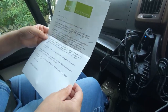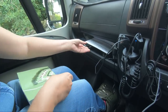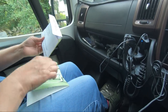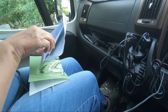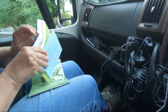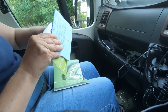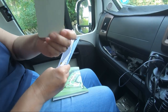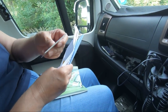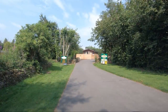A few do's and don'ts. What else? There's a couple of fobs in the end of the envelope. And that's for the toilet usage. You put those on the outside of the toilet when you go in. And then barrier key. I don't know whether we need that in a minute. Don't think we need it now, but just hang on to it. Good.